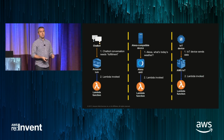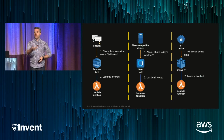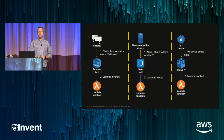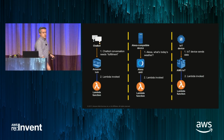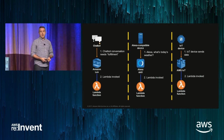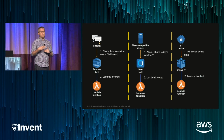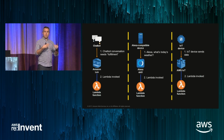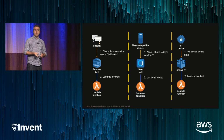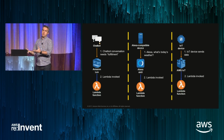And basically what happens is when you are conversing with that chatbot, at some point it has to do what's called a fulfillment. This is basically execute the business logic of what this chatbot is looking to do. And in many cases, or at least with Lex, it's going to be Lambda behind the scenes. So if I have a chatbot that I'm using to order pizza, at some point I have filled all of the slots of that conversation. I want a pepperoni pizza, a large, this is where I live, delivery, et cetera.